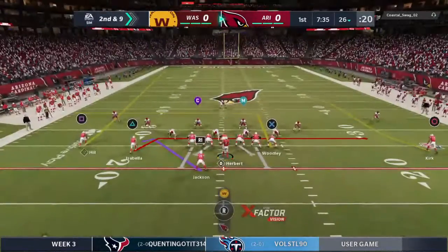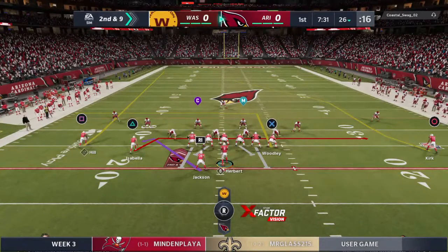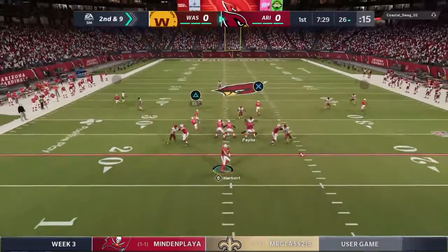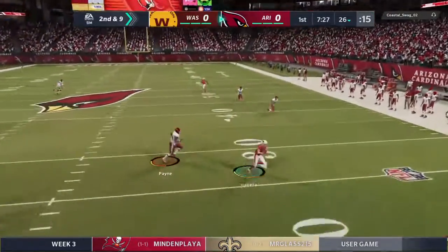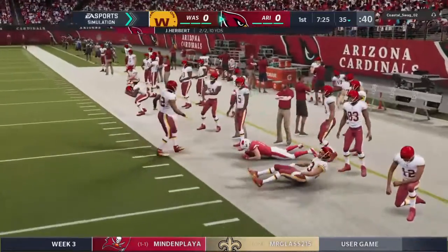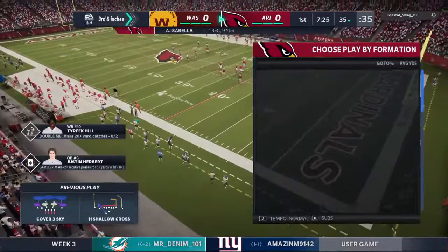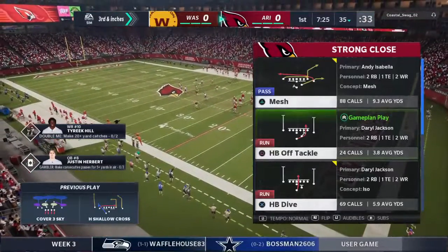The last play got just a yard. Here's 2nd and 9 from the 26. Out of the gun, Herbert. This one caught by Isabella, and he's out of bounds, able to take this one up to the 35. It's a gain of 9 yards, and they'll be faced with a 3rd and inches.